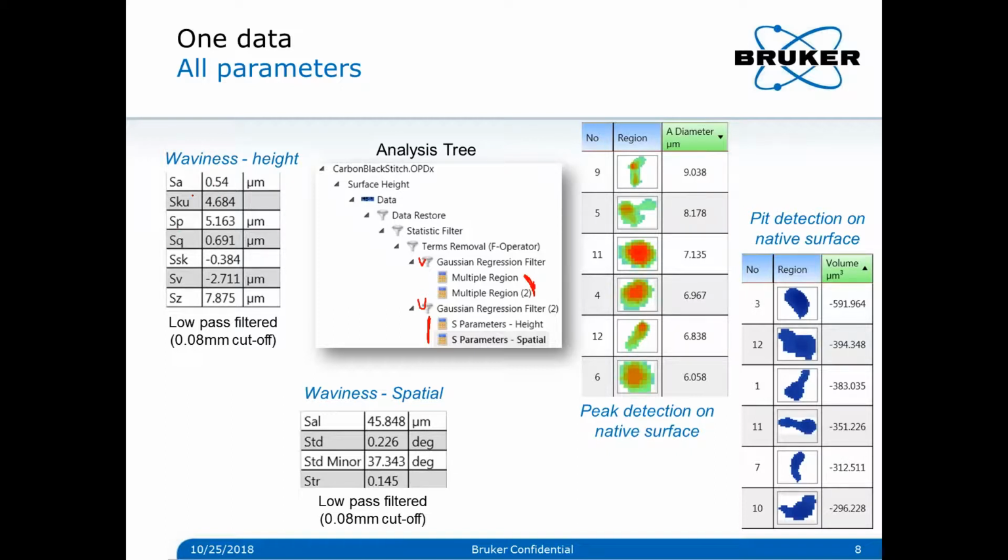And then with the new ISO norm 25178, you can get access to the S parameters, which allow you to plot Sa, for instance, for the mean waviness, or to get the Sal, which is the autocorrelation length, telling you how much a certain step is repeated in the surface. So all that is now done in a single data set and all the way through the tree.